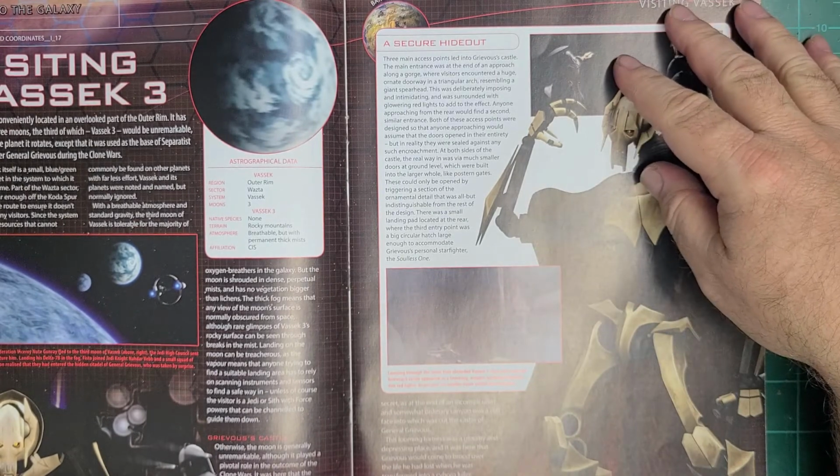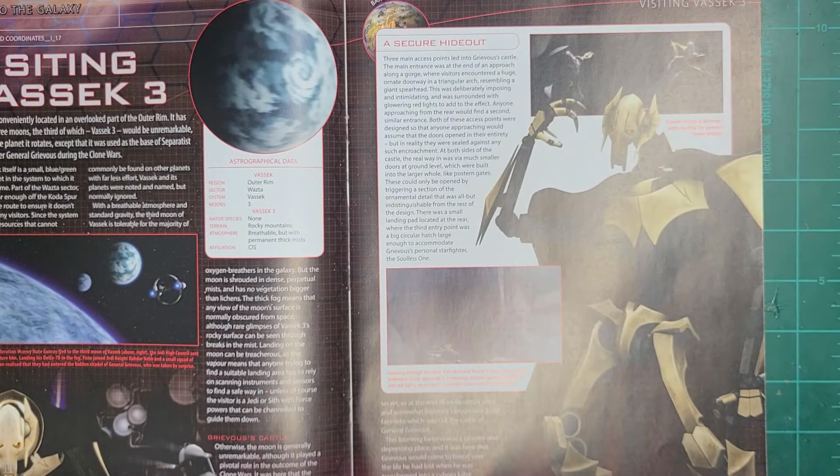Three main access points led into Grievous's castle. The main entrance was at the end of an approach along a gorge where visitors encountered a huge ornate doorway in a triangular arch resembling a giant spearhead. This was deliberately imposing and intimidating and was surrounded with glowing red lights to add to the effect, and anyone approaching from the rear would find a second similar entrance, but both of these access points were designed so that anyone approaching would assume that the doors opened in their entirety, but in reality, they were sealed against any such encroachment.